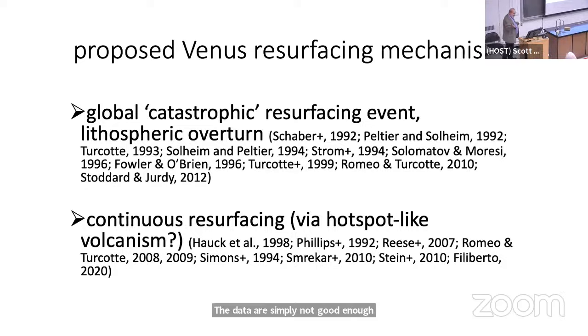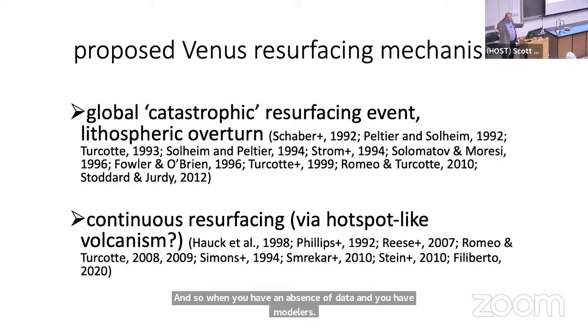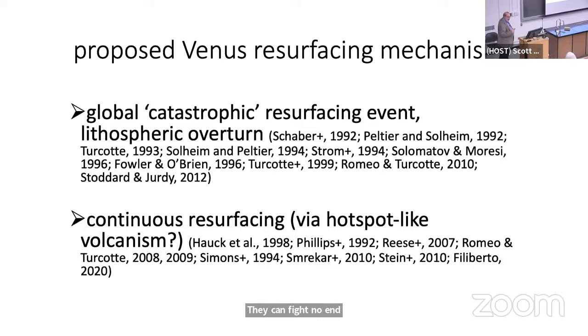And so when you have an absence of data and you have modelers, they can fight no end without coming to a conclusion. And for the longest time, in fact, there have been two models that the community has settled on. One of these is a global resurfacing event. And because it happens, remember, this is thinking about geologists, so this happens in a short time, geologically speaking, could be millions of years, but still from a geology point of view, a short time. It sort of took on the name catastrophic resurfacing, right?